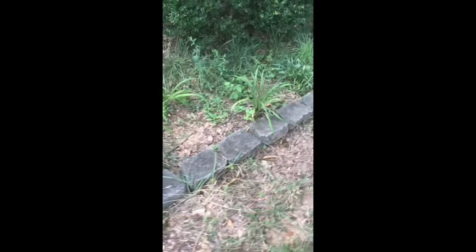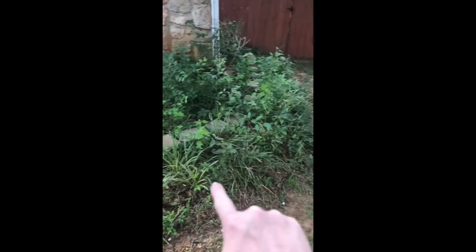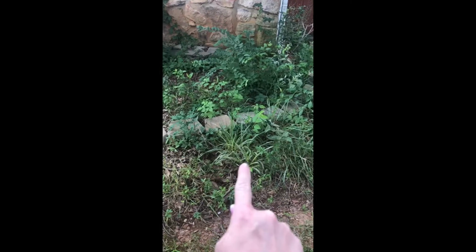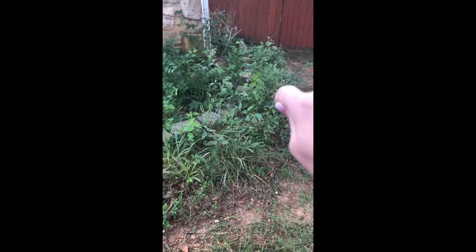Now this is the big bed that I did with my kids earlier, as far as at least just moving back the stone border right here. So that went really well. I'm very happy with that. And then this here, this is some old monkey grass and some things like right here. And then further down in here, monkey grass that I need to get the big shovel and just pull those out by the roots.